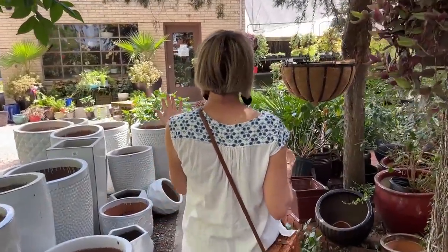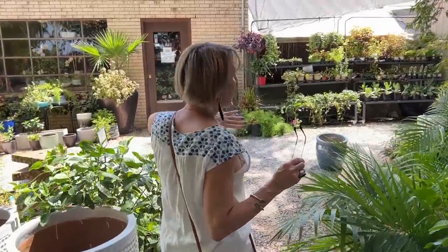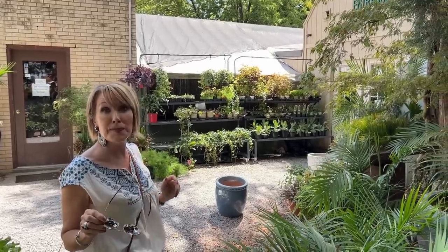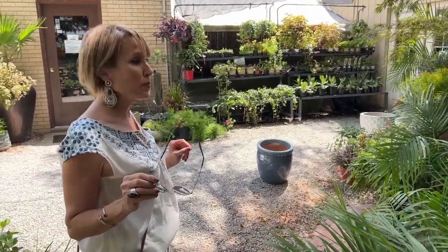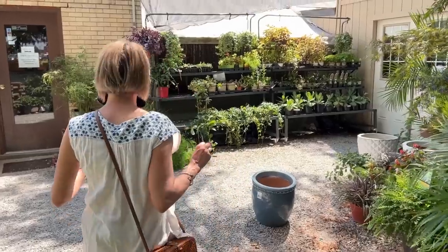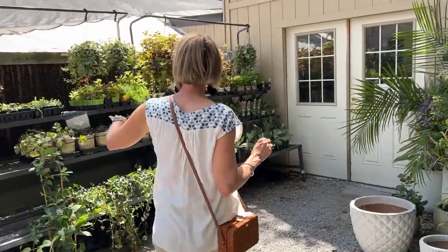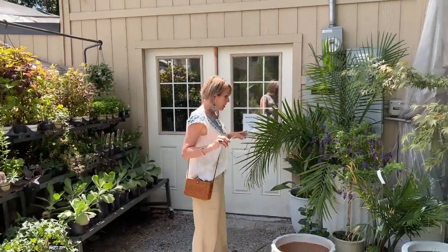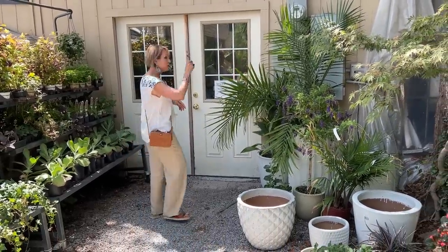So there's two different entrances. They have a lot of plants indoors. I'm on the lookout for a couple of indoor plants, Stuart. Are you on the lookout for anything today? Possibly. You might be inspired once we get inside. But they've got a selection of some outdoor plants here. But really, their strength lies in what's inside. So Stuart, come on in.